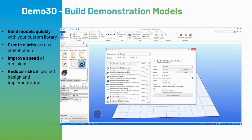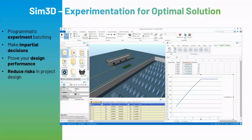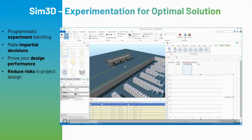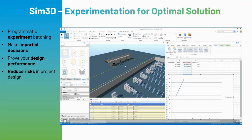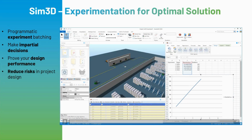So next example, this is using the Sim 3D features. We build the models in the same way, but now we can, through a table, execute multiple experiments in batch. And for each experiment, we collect any data that we have data collectors for in the model. In this case, we're looking at the throughput of the model. And in each experiment, we're changing the number of fork trucks that we're using. And every time we do that, we clear out the model automatically, get it back to an initial state, and run it with the new input conditions, so the new number of fork trucks in this case.